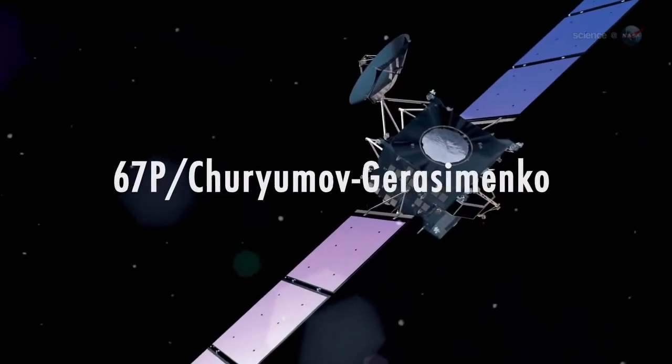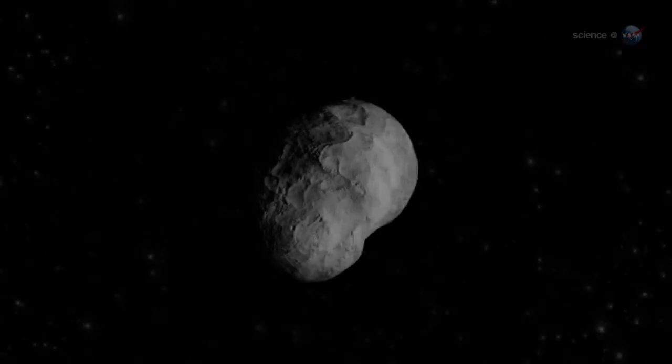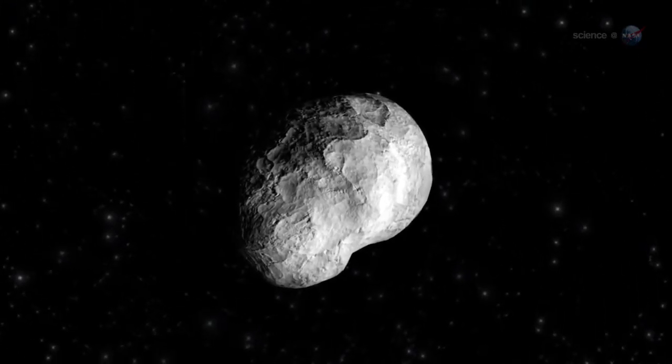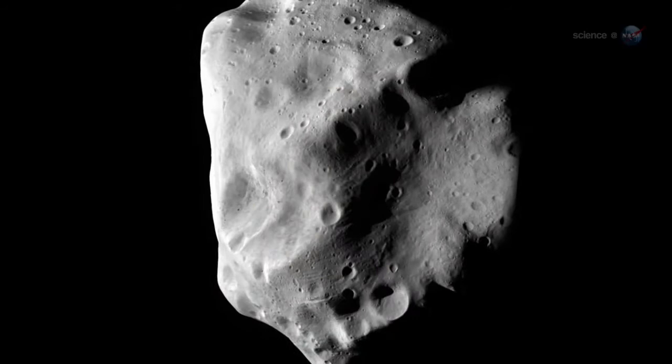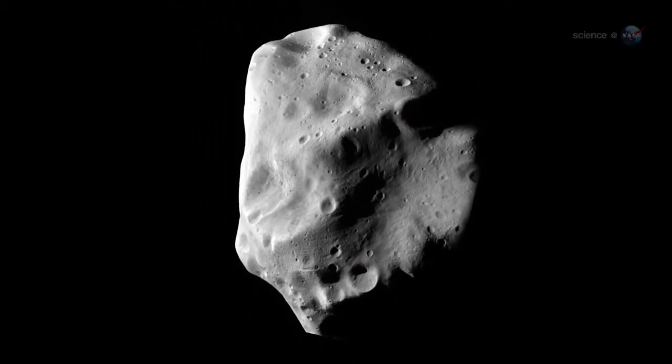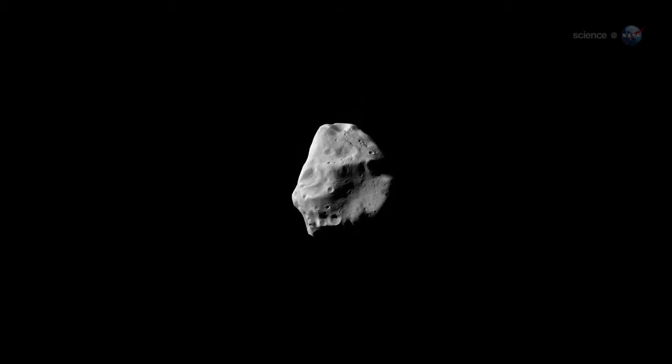Two firsts. Rosetta's goal is to learn the primordial story this comet tells as it comes to life, transitioning to its more active phase. Comets are primitive leftovers from our solar system's construction about 4.5 billion years ago. Because they spend much of their time in the deep freeze of the outer solar system, comets are well preserved, a goldmine for astronomers who want to know what conditions were like back in the beginning.